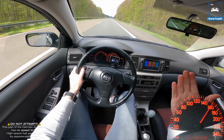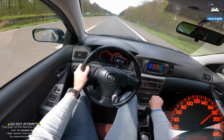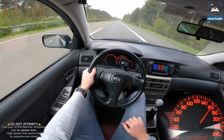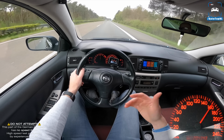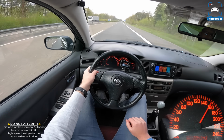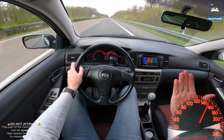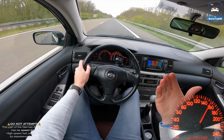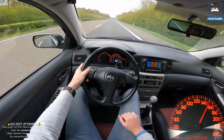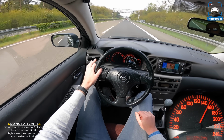I'm curious to see if you guys were aware of this car. Let me know in the comments. Maybe it's just that in the Netherlands they didn't sell that well, or I don't know. Maybe in other countries people know about these cars, but I was quite surprised that I've been doing this for 11 years and never really came across this car. Meanwhile, a Honda Civic Type R EP3 is super well known and everyone wants one, and this has basically the same recipe and I never heard of it. So it's quite funny.